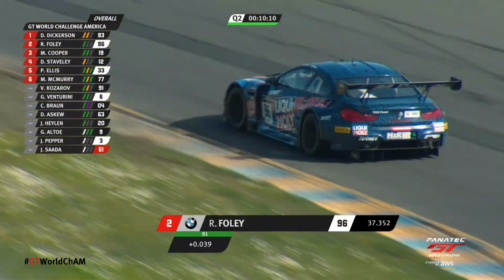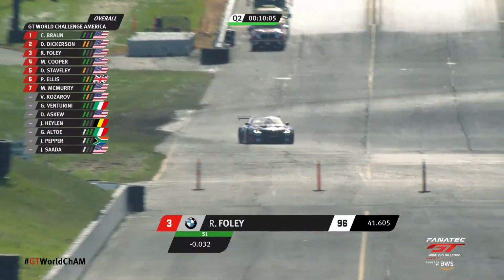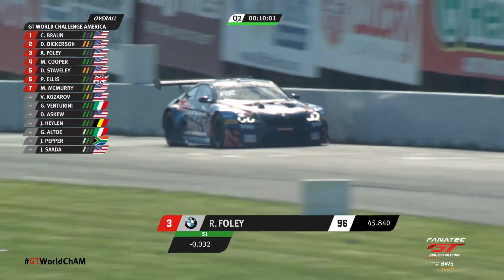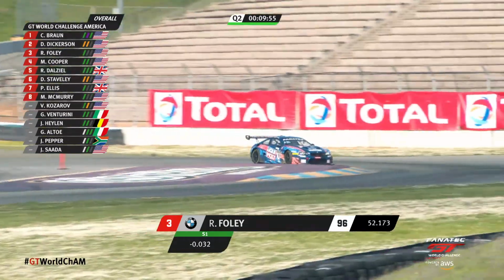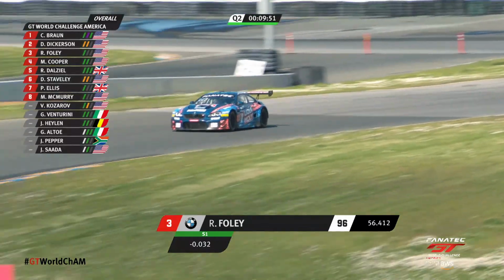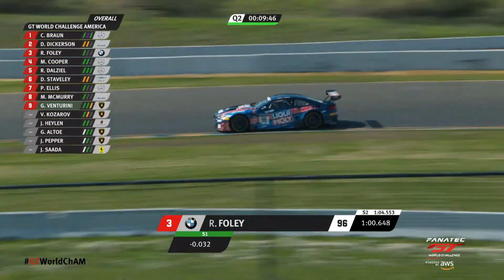Faster than his previous best through Sector 1. That's why it shows up green on those slash marks on the side of the screen. And purple means overall best. Yellow means did not improve. Colin Brun now at the top of the charts with a purple in Sector 2. Personal best in Sectors 1 and 3. That's got the 04 CrowdStrike Mercedes-AMG GT3 Evo at the top of the charts.